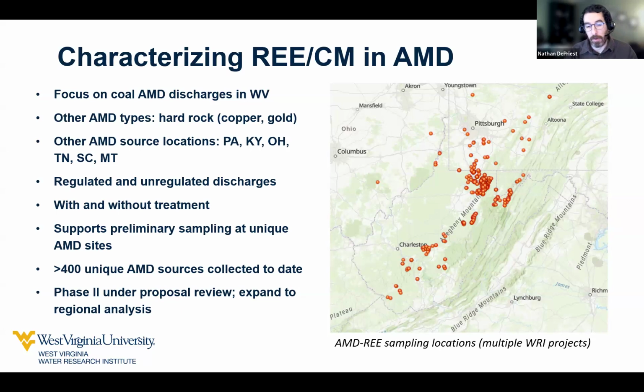In the context of our DEP project, this is very valuable because it supports our preliminary sampling. Anytime we go to a new site, we can use this project to sample it and make that first decision on whether or not we want to sample more in that watershed. So far, we've sampled over 400 unique AMD sites. We do have a next phase of this project that's currently under review from DOE. And if accepted, that'll expand our effort to the Appalachian region as a whole.